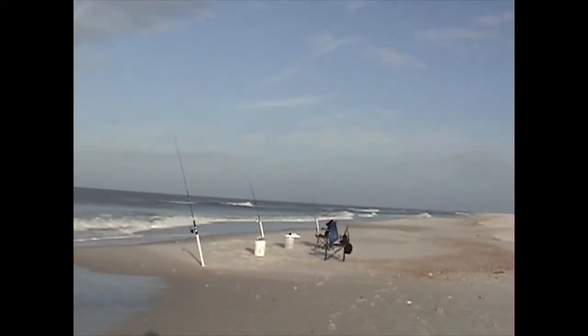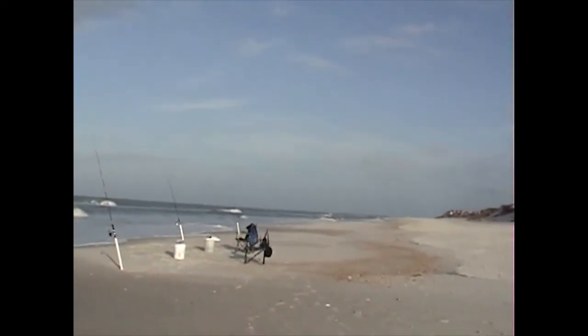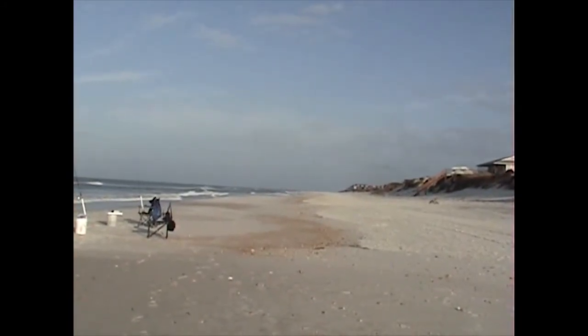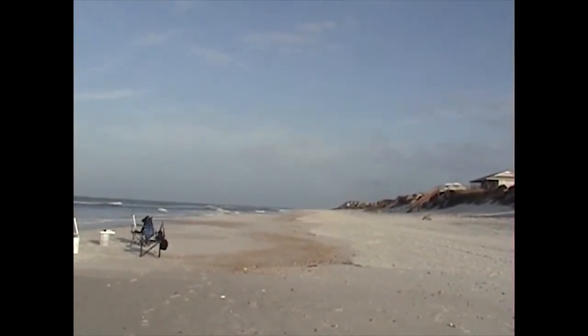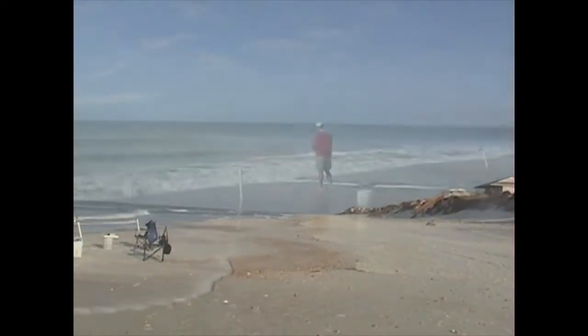And look at this whole area. Look down the beach right here. How many people do you see? This is a weekend, and hardly anyone's here. I guess it might be one of the reasons I enjoy coming to this area for so many years. And we've already caught a couple. We're going to catch a few more, I hope.